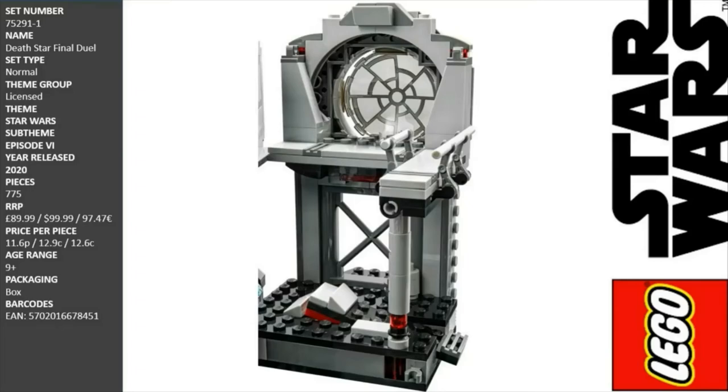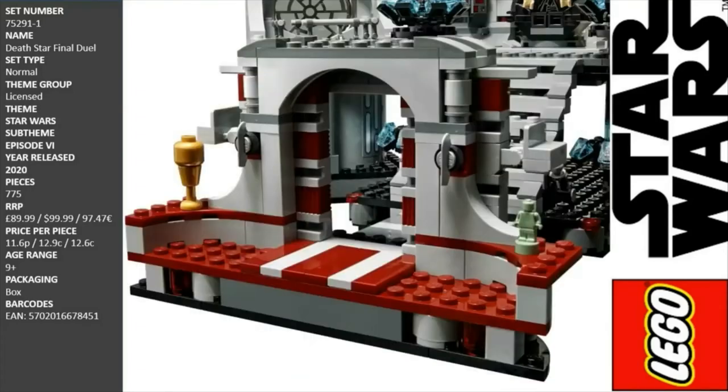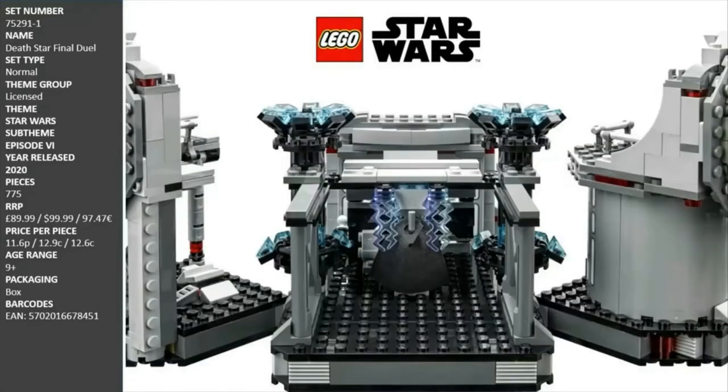This 775-piece Death Star construction kit offers a challenging and rewarding build for kids aged 9+. It makes an ideal birthday present or holiday gift and combines brilliantly with other LEGO Star Wars sets. This buildable Death Star playset measures over 14 centimeters high, 22 centimeters long, and 31 centimeters wide.